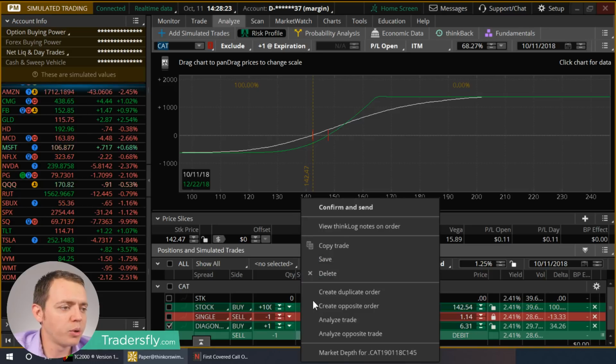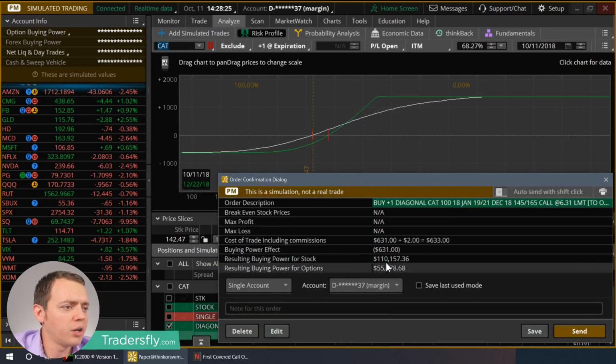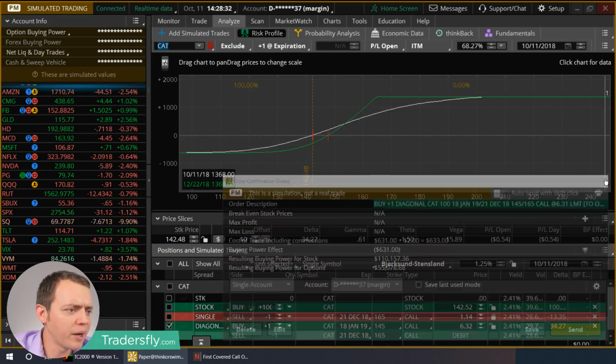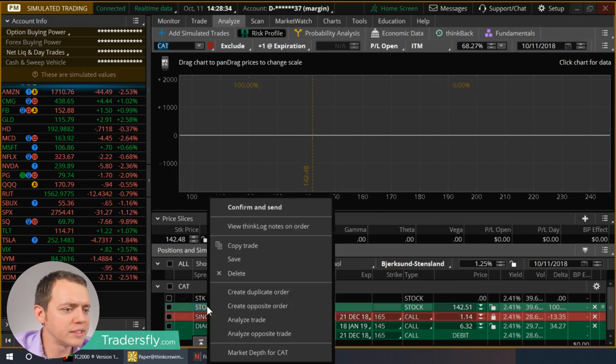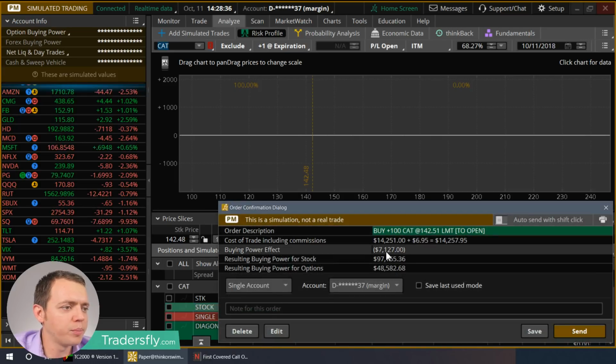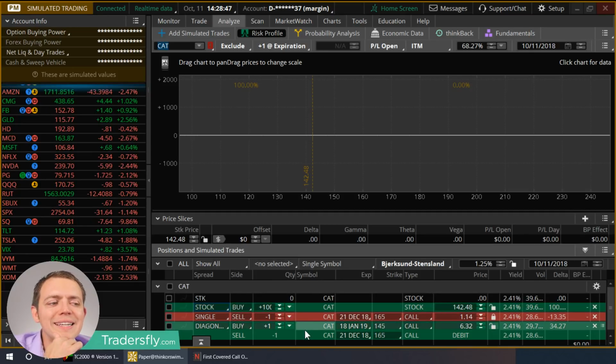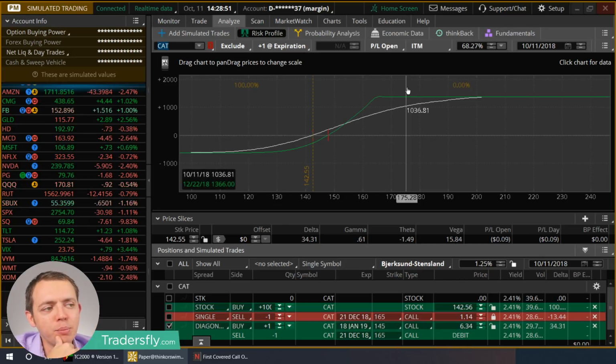Now, to put on this trade, you're basically putting in about $631 of margin, or buying power effect. To put on the stock, you've got to put up about $14,251 because the stock is $142 a share. So the capital amount required is a lot less when you're dealing with options here on the diagonal, but the curve and the risk are still very similar.